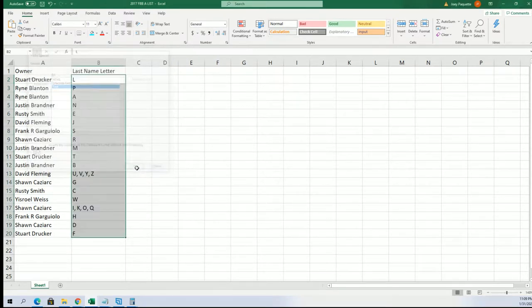Now you can see your letter you're matched up with in the rep.